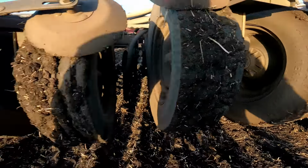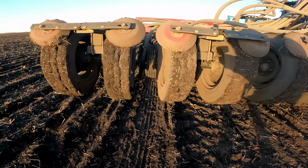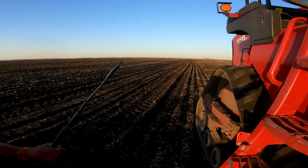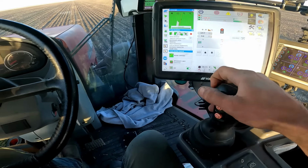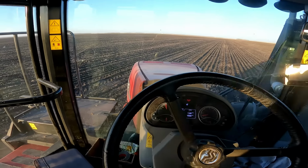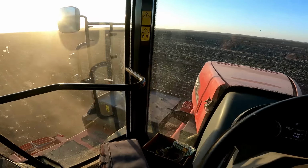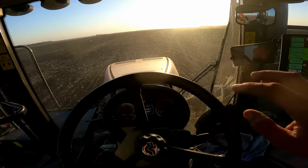Alright. That hasn't happened yet this field, so it's probably because I was talking on the GoPro and seeing how good things were going. But alright, 3/4 of a mile. Now we should be good. It was still seeding. It just won't have been doing the job it was supposed to be doing.